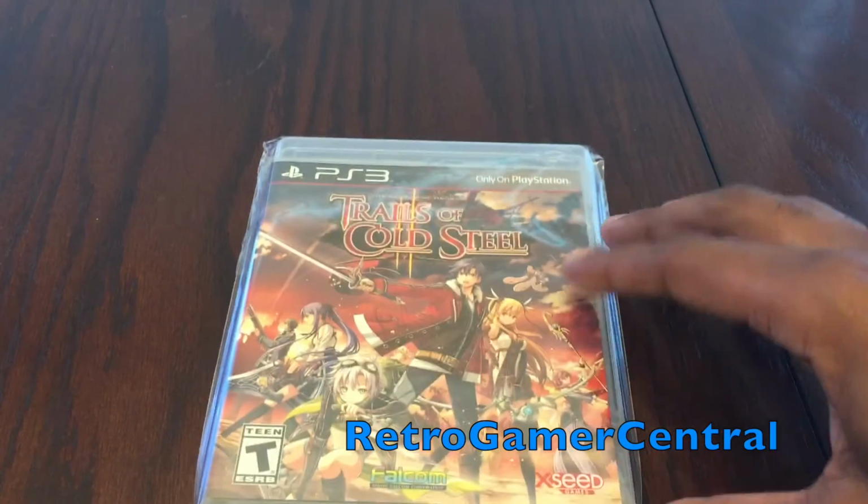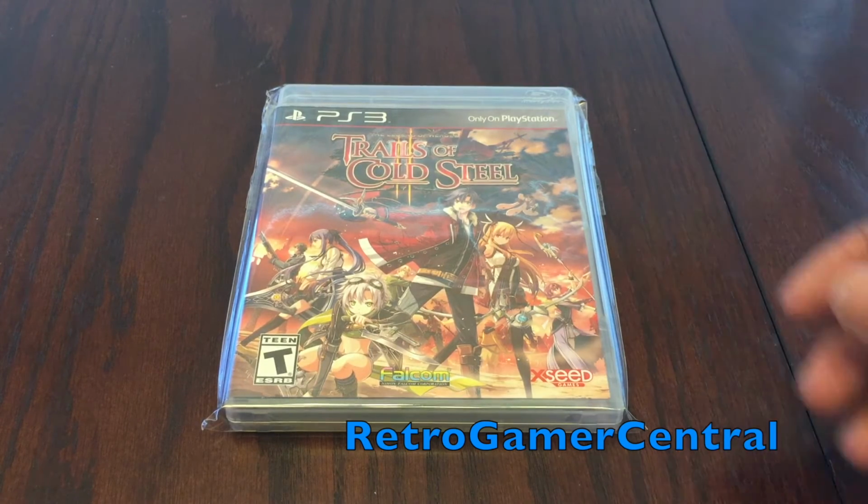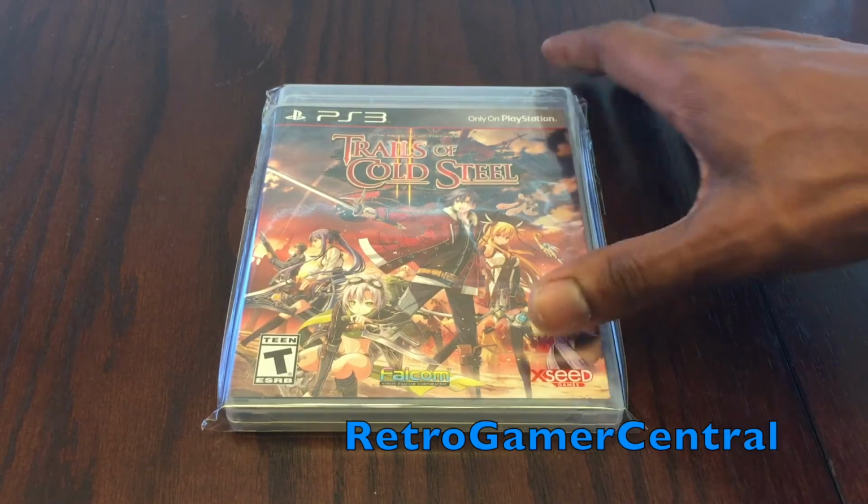Also, games I finally marked down, Trails of Cold Steel 2. Happy to add this to the collection. I already have the first one with the box and whatnot, so decided to get the sequel. Happy to add that to the collection. Like my RPGs, so doing that. Got that stuff taken care of.